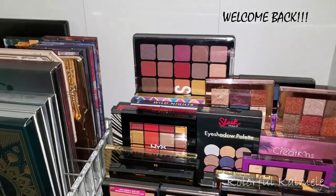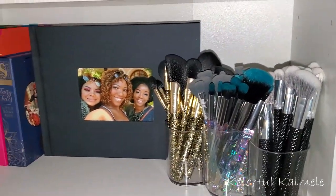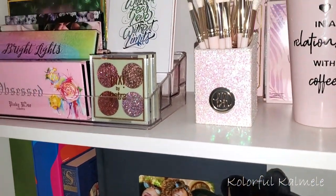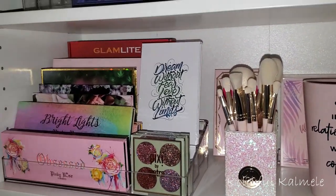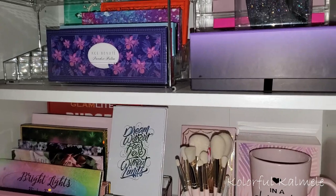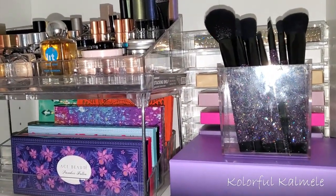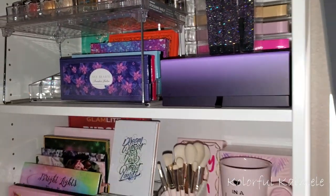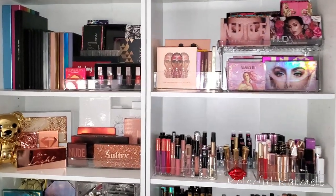Okay, so you guys, I am totally new to this whole shop my stash thing and planning out the makeup I'm going to use all week without having the option to choose other items. But I'm going to try to get on the train like everybody else and pick out some makeup items that I can use for this upcoming week. So hopefully I'll be able to get through this without panicking.